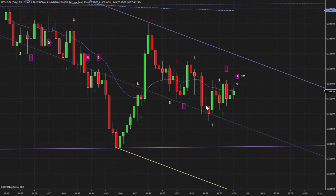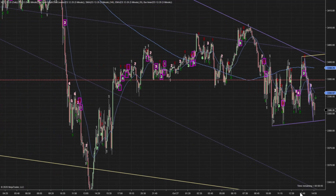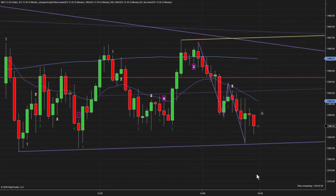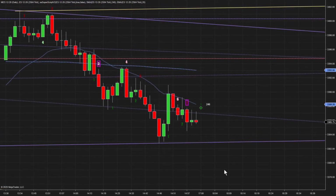Currently what we have on the table is wedging here, making a type of triangle. Terrible signal bar. Let's wait for this to resolve. Whew.